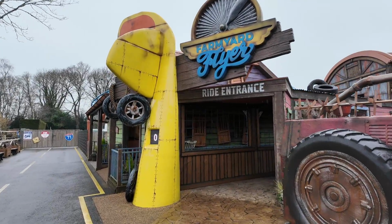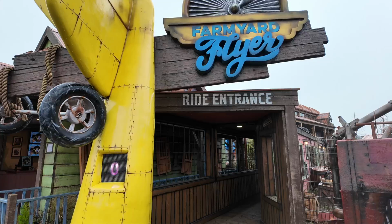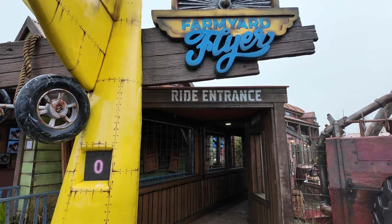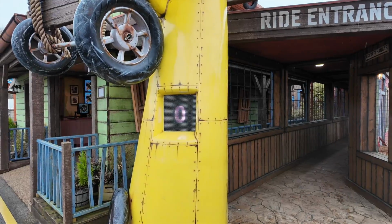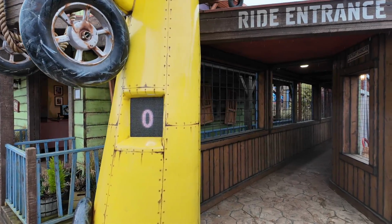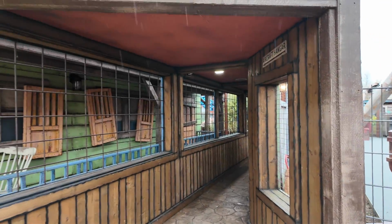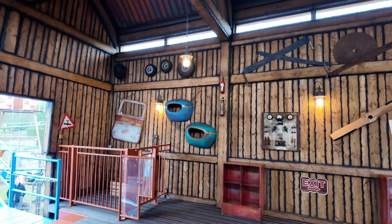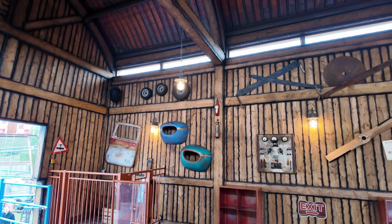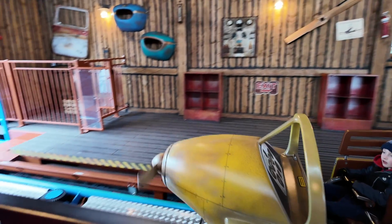But we're over here to ride Farmyard Flyer. Now this is a cute little kiddie coaster. Look at this, guys. We were just saying we'd rather be here on a cold and rainy day with zero-minute waits than be here when the queue is going down there. So let's head into Farmyard Flyer. Once again, we've got peak theming in here, and the cart looks fantastic as well.